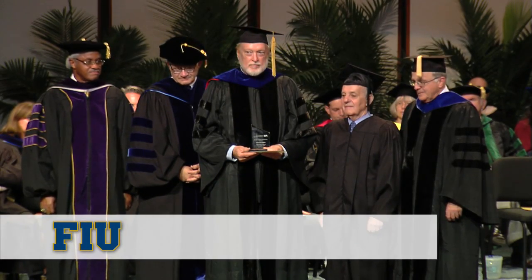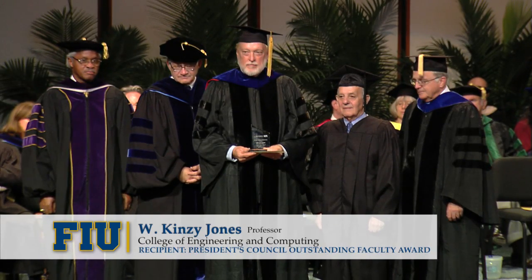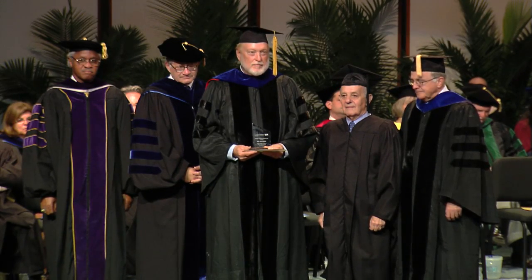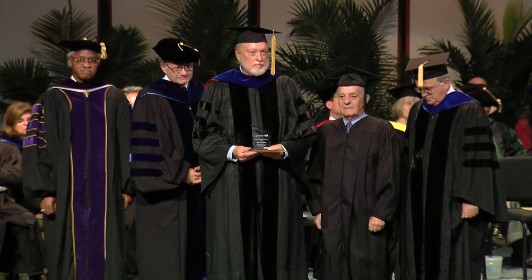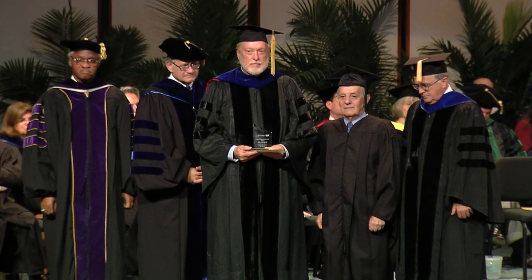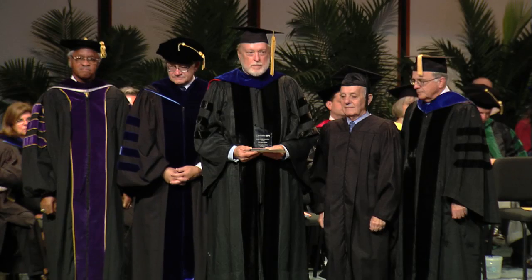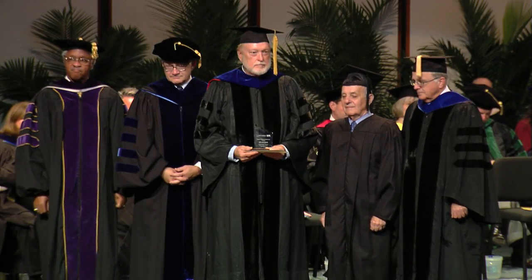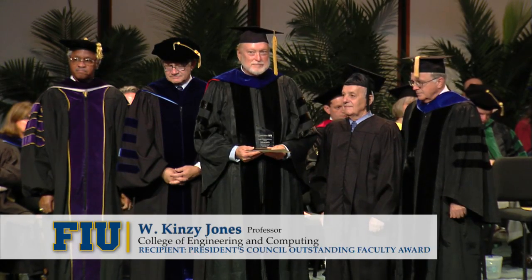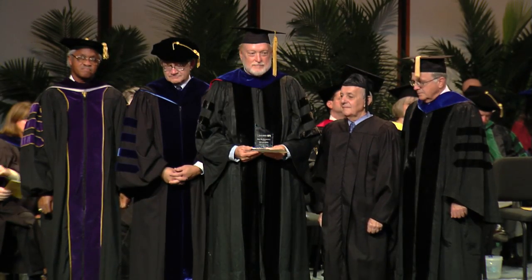His passion is bringing research breakthroughs in material science to the classroom and integrating undergraduate students into the research laboratory environment. In the last decade, Dr. Jones served as principal investigator in over 20 research proposals exceeding $8.5 million in funding, and he's been the co-PI on an additional 6 proposals that have also exceeded $8 million in funding. It's with great appreciation that the President's Council recognizes Dr. Jones for his outstanding academic leadership and contributions to the College of Engineering and Computing and to the university.